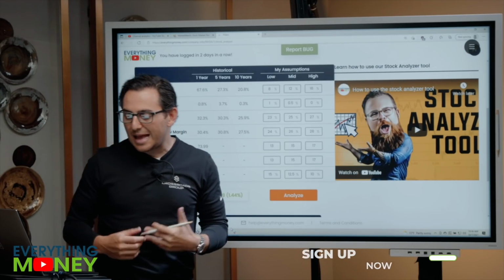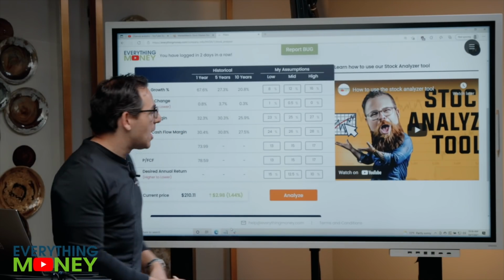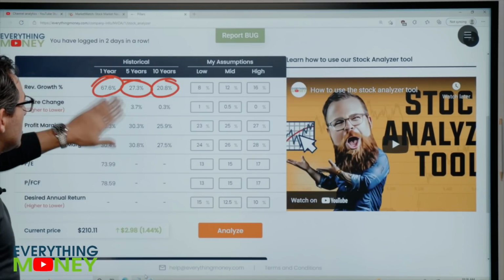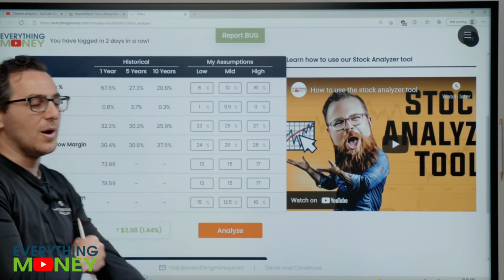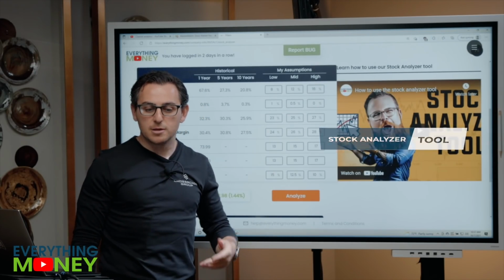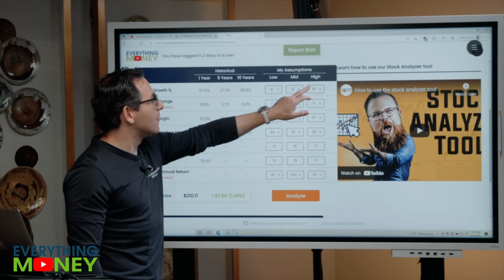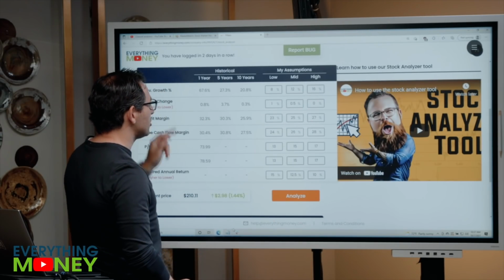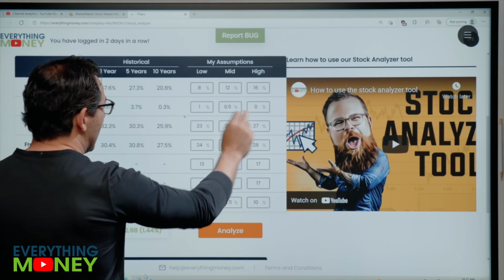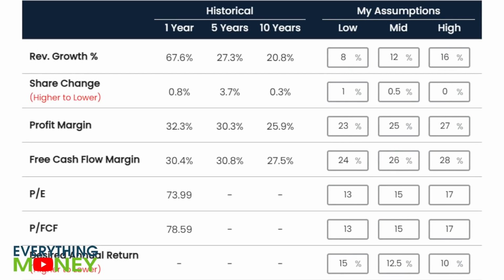So now this is the hard one. A big chunk of these revenue growth numbers are skewed because of last year, so I want to go a lot lower. Do I think that the world of graphics cards is growing as the world becomes more developed? Yes, I do. So I'm putting 8, 12, and 16% revenue growth. Share change, even though they had a 3.7%, I'm going to go 1, 0.5, and 0. Profit margin, free cash flow margin, and my assumptions on PE and free cash flow.